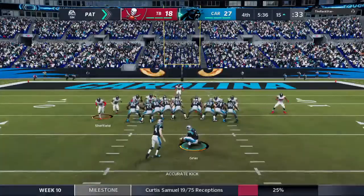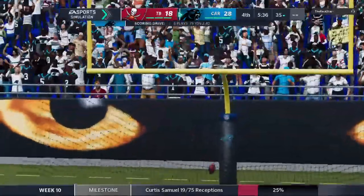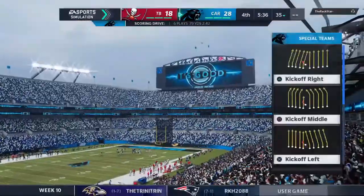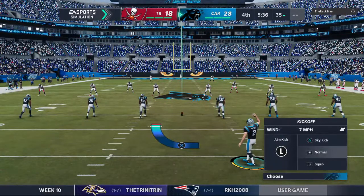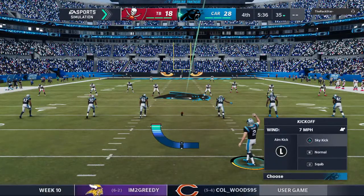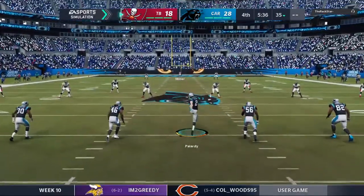And the Panthers are able to grow their lead. And his guys will take a 10-point lead. Makes the score Panthers 28, Buccaneers 18. The kickoff team on the field now as they will send this one away.